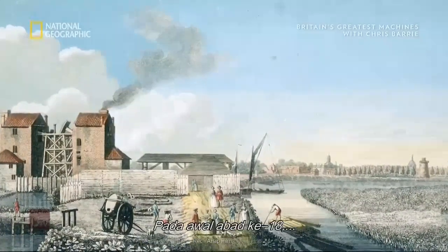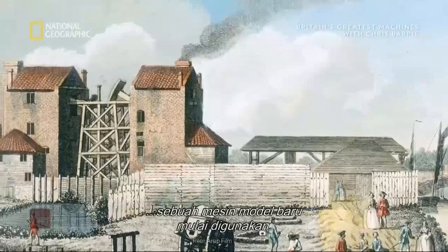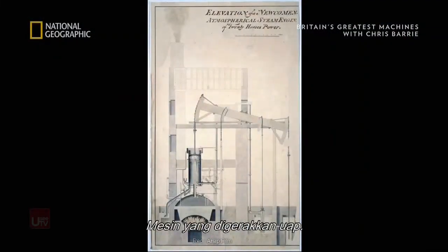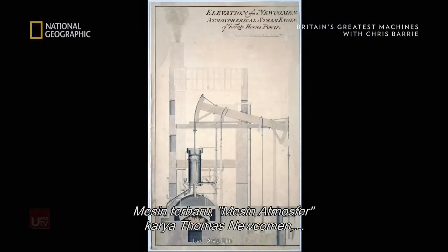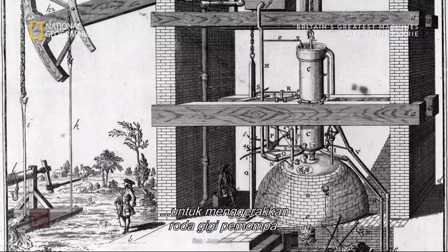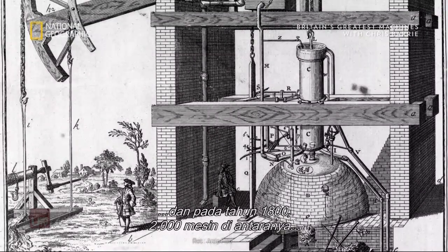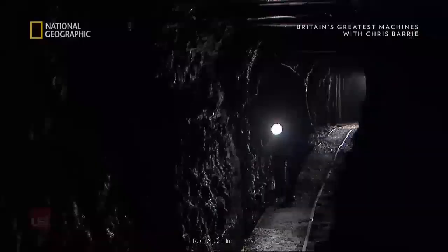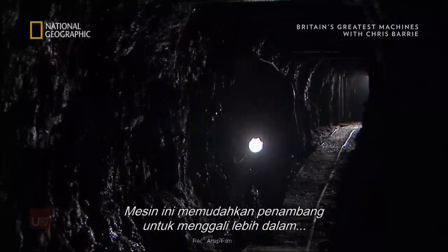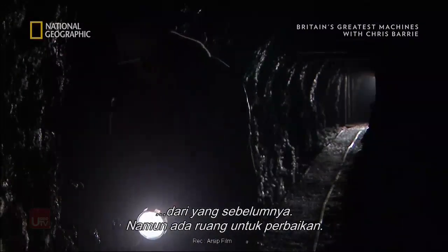In the early 18th century, a newfangled machine started taking their place: the steam-driven engine. The earliest, Thomas Newcomen's atmospheric engines, used steam cooled in a cylinder to drive pumping gear. The first was built in 1712, and by 1800, 2,000 were in use across Europe. They allowed miners to dig deeper than ever before, but there was room for improvement.